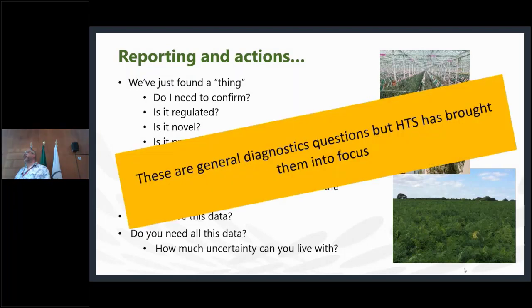But the other thing to remember is these are just general diagnostic questions. This isn't special for HTS, but because HTS does that generic PCR or that bioassay in a massively parallel way, what it does is it brings these questions sharply into focus and we now have to deal with them.